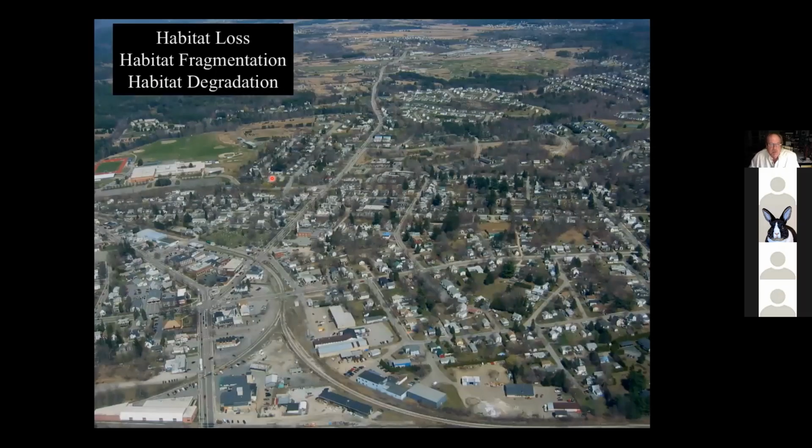To come to some of the concerns, all species, the primary concerns, conservation issues, are habitat loss, that we just build on it or build a road on it or pave it over. Habitat fragmentation, that we divide the habitat into smaller and smaller blocks of habitat that are separated by areas that would be hard for wildlife to move through. And then habitat degradation, and that could include climate change, pesticides, siltation, a variety of other issues that they have to deal with.